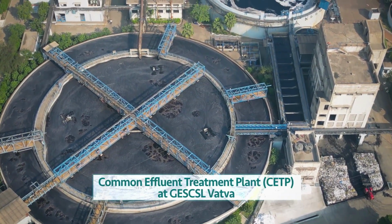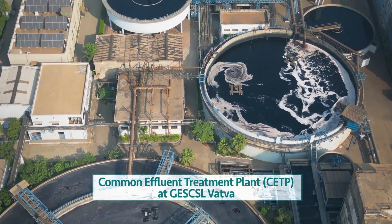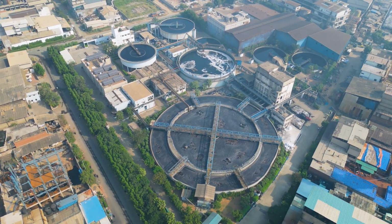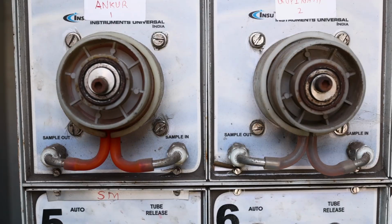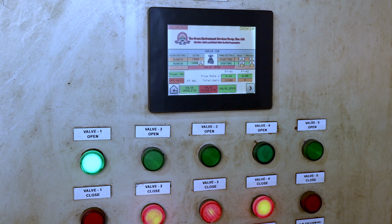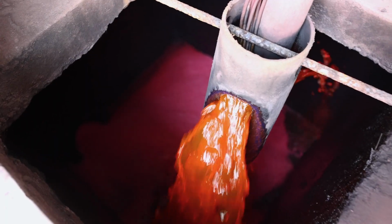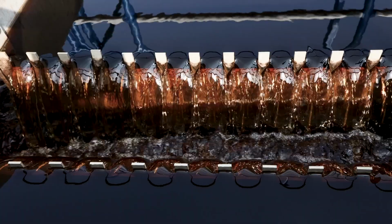The Common Effluent Treatment Plant (CETP) at GESCSL Vatva focuses on maintaining the highest environmental safety standards by employing a transparent and highly accurate system. This system integrates advanced technologies such as SCADA, automation, auto samplers, online continuous effluent monitoring systems, that is OCEMS, and mobile applications for quick member access. Our goal is to ensure the effluent is treated efficiently before discharging it into the river Sabarmati.